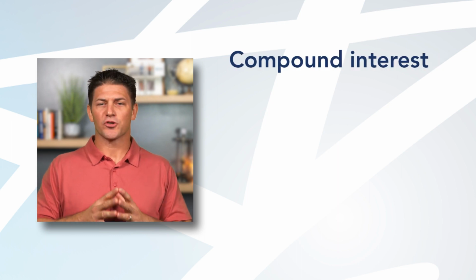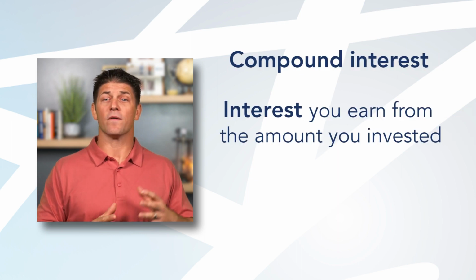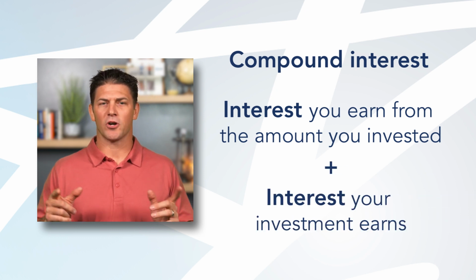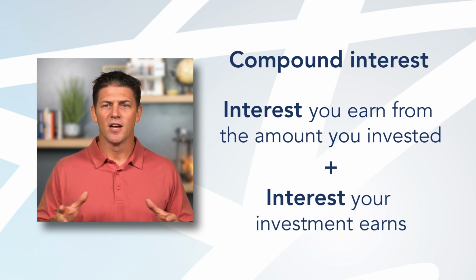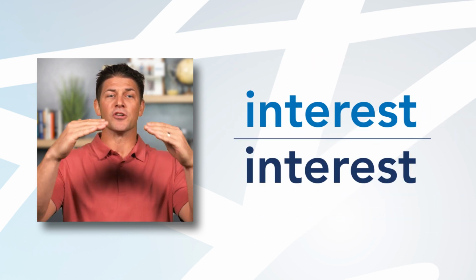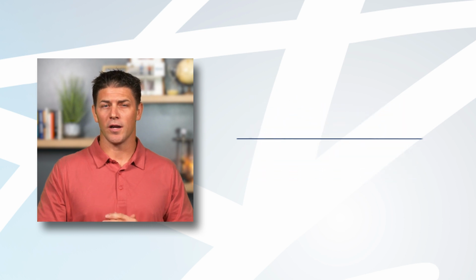Well, compound interest is the interest you earn from the amount you invested, which is called the principal amount, plus the interest your investment earns. Yes, this sounds confusing, so another way to think about compound interest is interest on top of interest. Now, before we dive too far in, let me explain the difference between simple interest and compound interest.